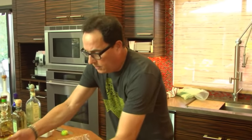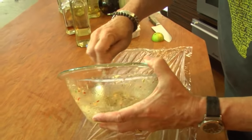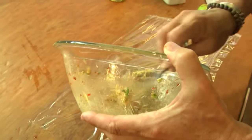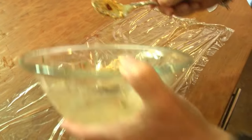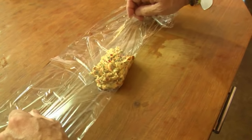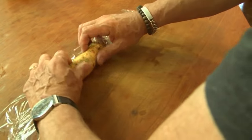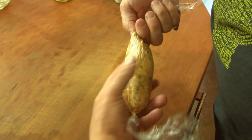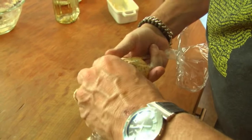Okay, so here's what you've got. Now you've got your soft butter here. We're going to put it right here. Look at the colors. It's just gorgeous. So now this rolls over. What an awesome way to kick up a normal steak dinner that you've had a million times. So you see what we're doing? And now it's like a sausage of butter.